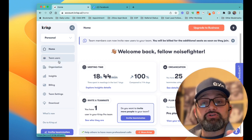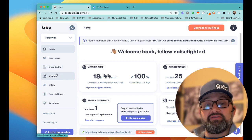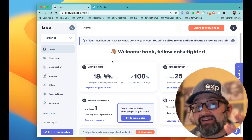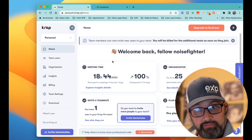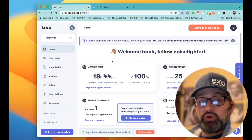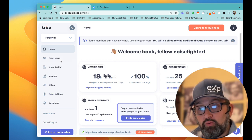This also gives you some functionality for adding team members, creating an organization, and then looking at some insights in the platform. So this is really a fantastic program because not only is it going to give you some analytics to the system, but it's also going to be simply a downloaded native program on your computer. You're not having to open a web browser or anything like that in order to make it work.